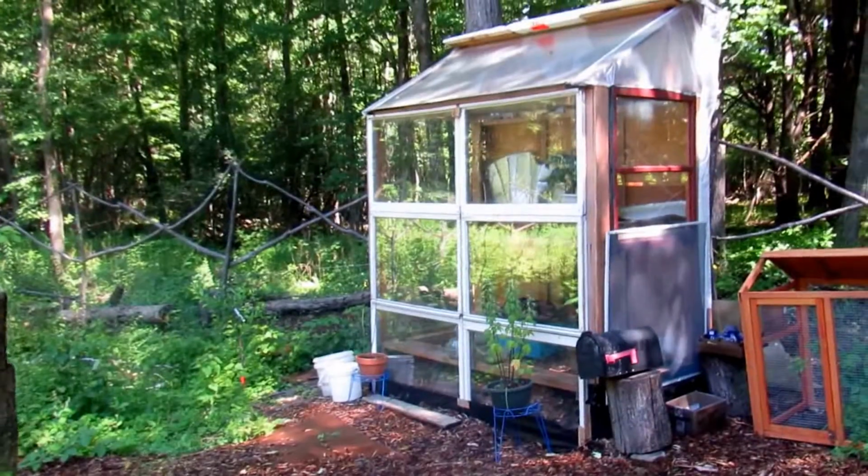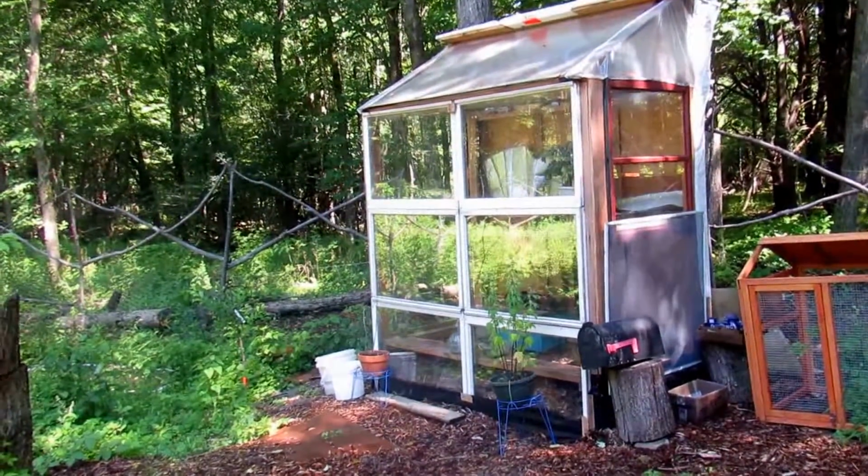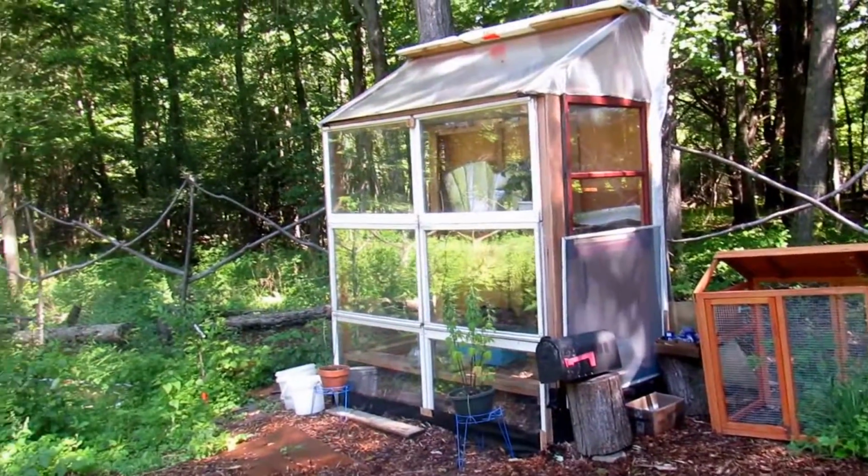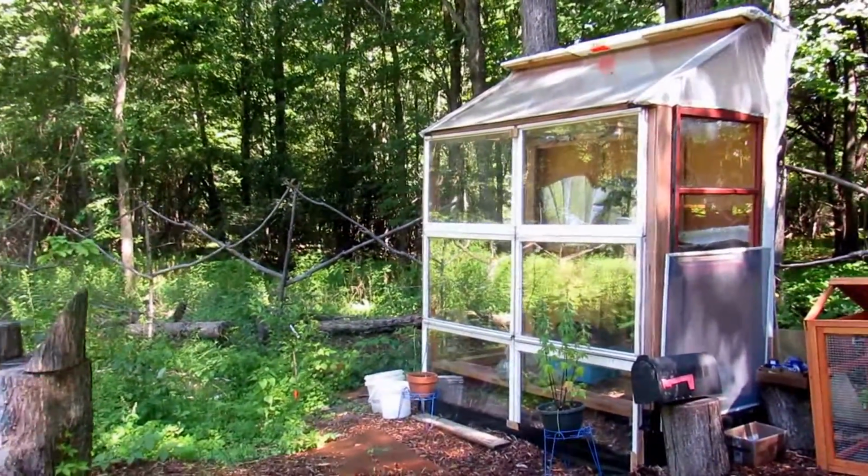In our greenhouse, which doesn't really have anything in there right now, one pepper plant, one kale plant. But it'll come in handy in a couple months when it starts getting cold.